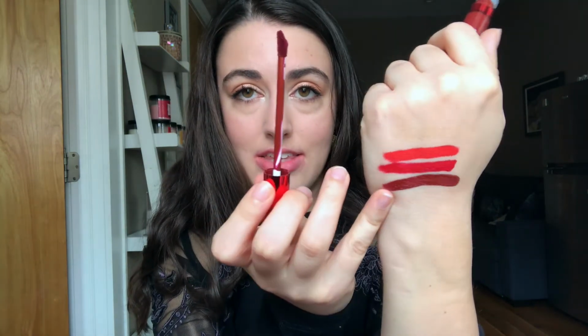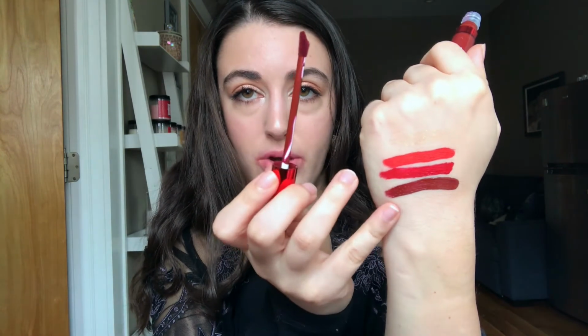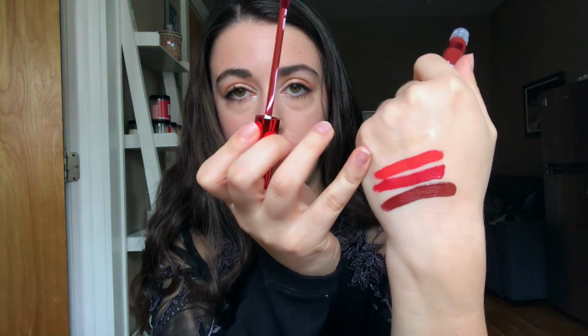And then finally, we are going to go into the shade Boy Bye. This looks like more of a vampy red. Okay, now swatching Boy Bye. It looks like this. I'm sorry, I cannot draw a straight line to save my life, but hopefully you can at least see the difference in colors. That's Clingy on top, then Committed, and then Boy Bye, and then we still have that 24 karat gloss on top. Okay, so this is the shade Boy Bye.